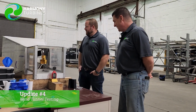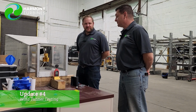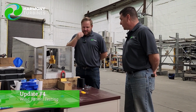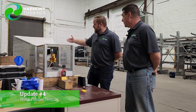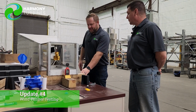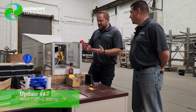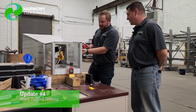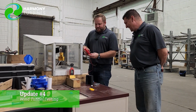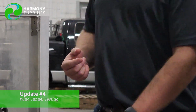So here we are at our wind tunnel. It's a makeshift one. We designed it with all stuff that we have in house. But what's really interesting is we can look at different wind speeds simulated by the fan, and we can measure how much amperage we're getting. So this turbine is attached to a DC motor, and then we're able to read the milliamps. So we get a small load.